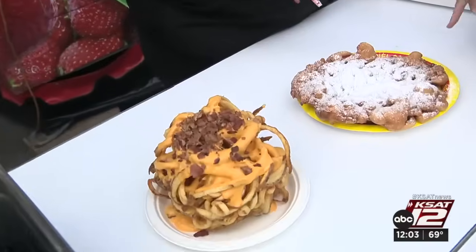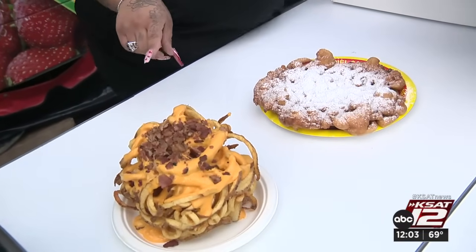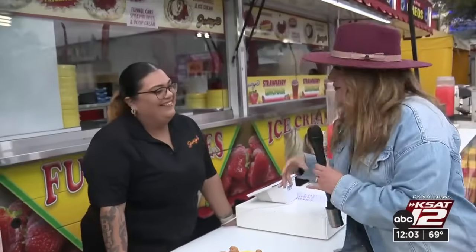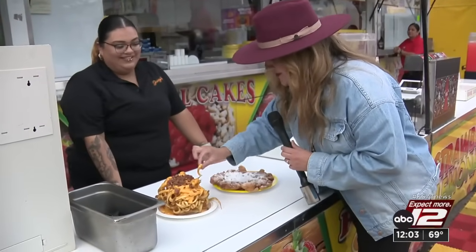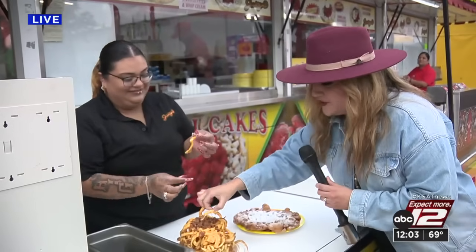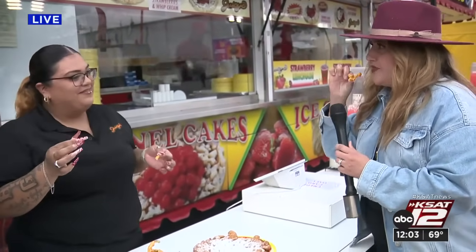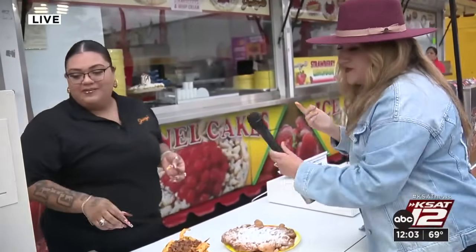Now tell us about what we're going to try right now. Right now you're going to try our regular funnel cake, and then this right here is the cheese and bacon curly fries, and they're actually making a Sunday funnel cake for y'all to try as well. What? Oh, well, let's get in there. Okay, let's try. We have to get a little messy here. Come on, join me. Okay, one fry is not enough. We got to go in, y'all. Yeah, this is a fan favorite for sure.